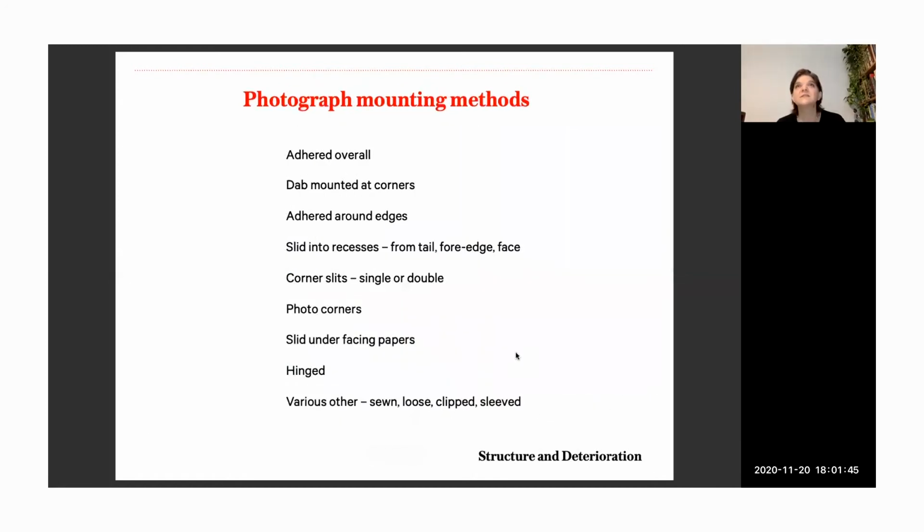One thing that it's essential to look at and talk about, and it absolutely falls into a structural element of these volumes, is how the photographs are mounted in the pages. And it's any number of ways. Very common early on is overall mounting. I mentioned this dab mounting at the corners with just a little bit of adhesive. Many are adhered just around the edges or across the top edge or one edge.